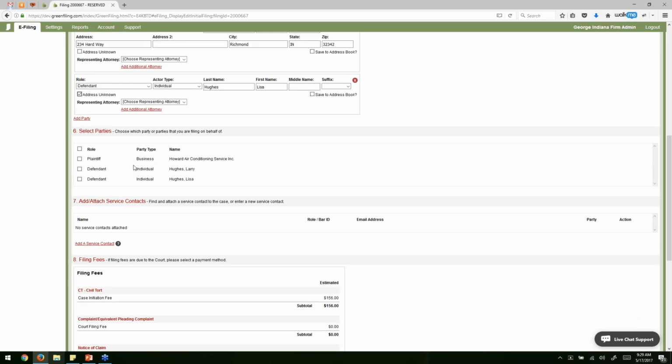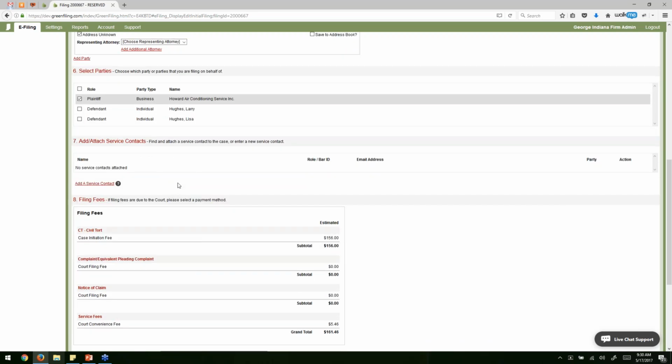on to section 6. Section 6 is where I just have to identify the party I'm filing on behalf of, and you do that just by checking the box next to their name. So in this case, I'm filing a new complaint, so most likely I'm filing on behalf of the plaintiff, so I'll go ahead and select the plaintiff as the party I'm filing on behalf of. We'll move on to section 7.